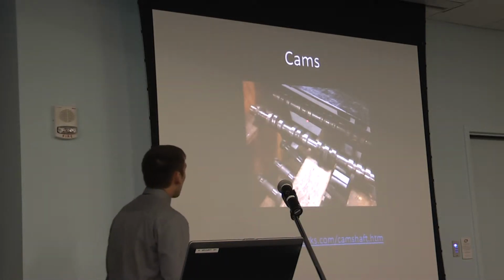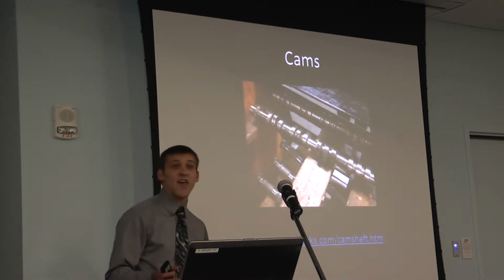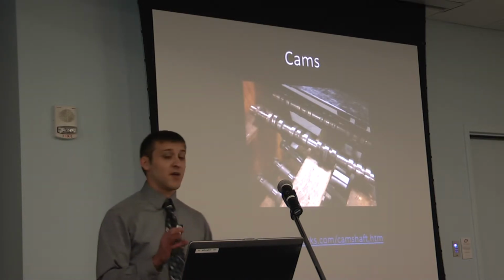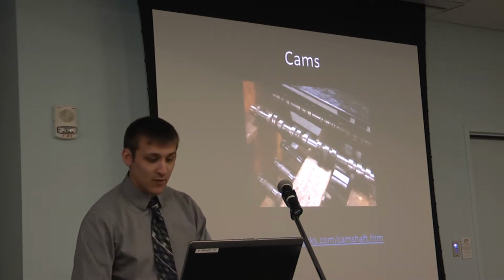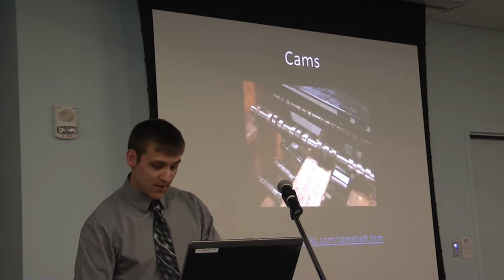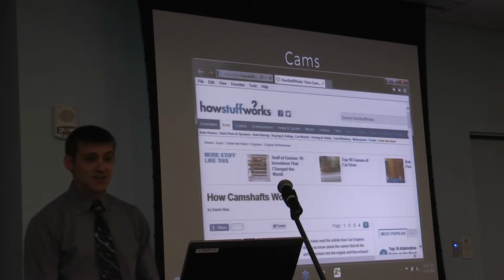Some more things to know. As you see, there are multiple lobes around the cam. These lobes are egg-shaped and offset just a little bit from the one in front of it and behind it. We also have a short animation for you to kind of show you how a cam works inside the engine.